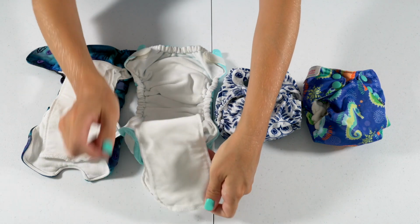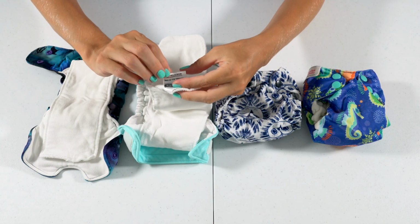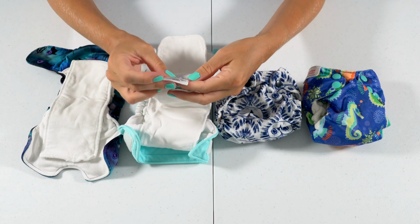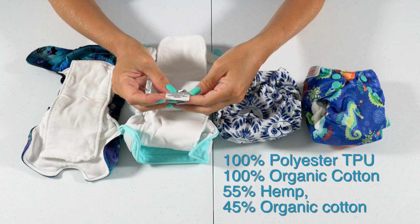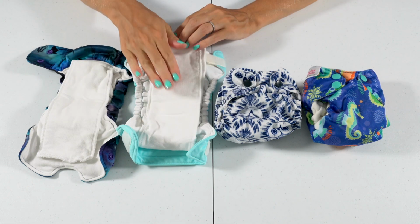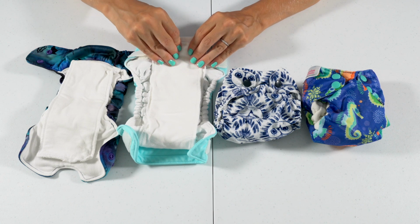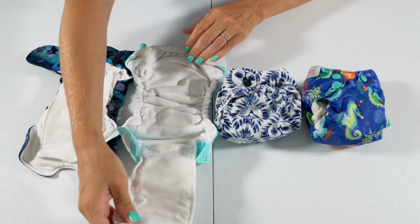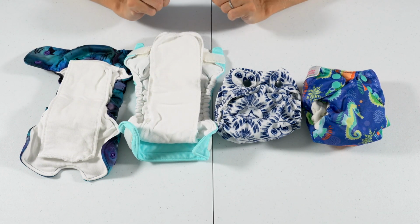There's 2 tongues of absorbency and a little bit of absorbency on the main portion as well. Again, Thirsties are made in the USA. The outer is 100% polyester with waterproof TPU laminate. The inner body is 100% organic cotton, and the inserts are 55% hemp, 45% organic cotton. My baby did outgrow the absorbency while still using these, so we were adding a small hemp cotton doubler from Green Mountain Diapers and putting the doubler here, and then with that it was enough absorbency.